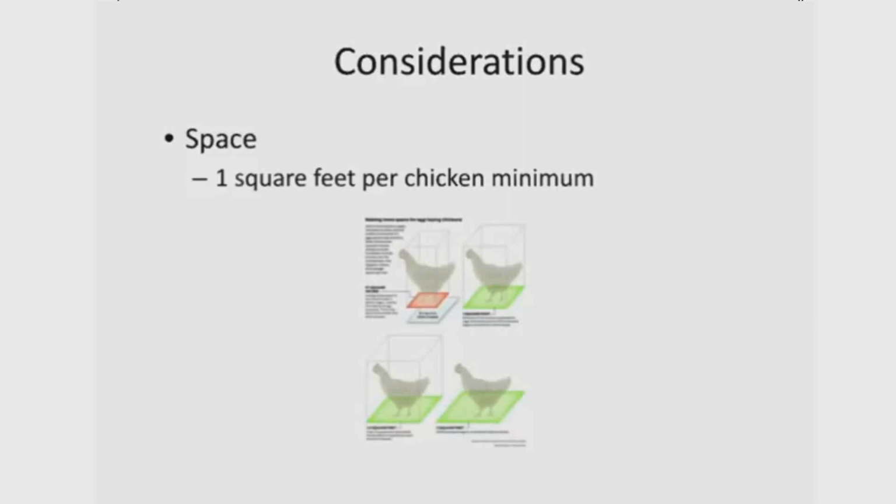All right. Yeah, so just something to consider. You don't want to pack them in because, like I said, when they're too packed in, behaviors will change. And yeah, it can get ugly. It can get really ugly.